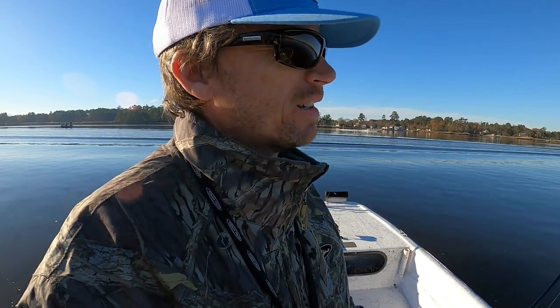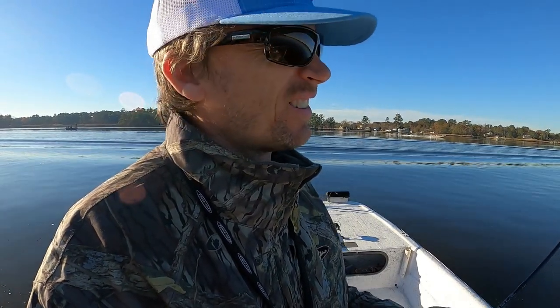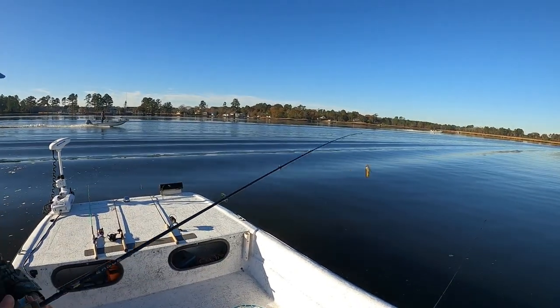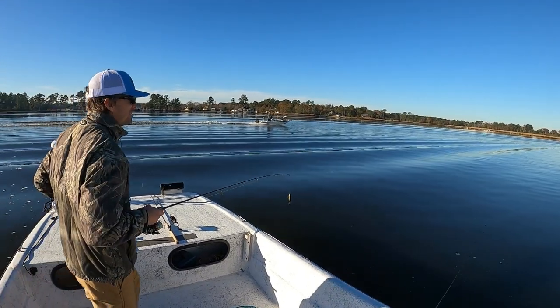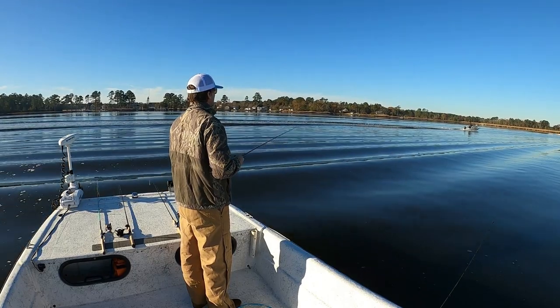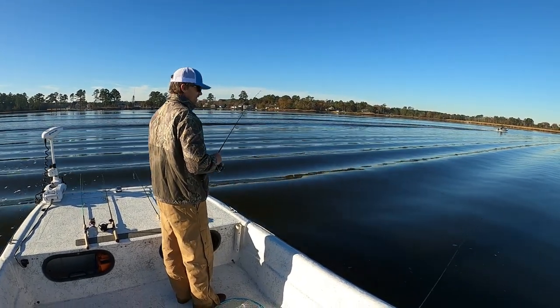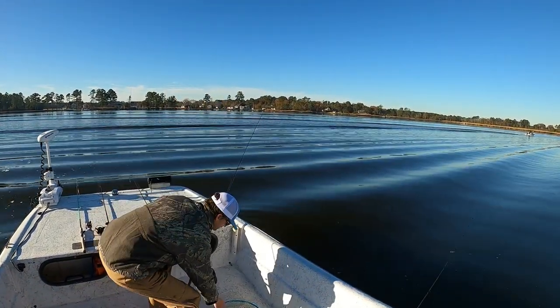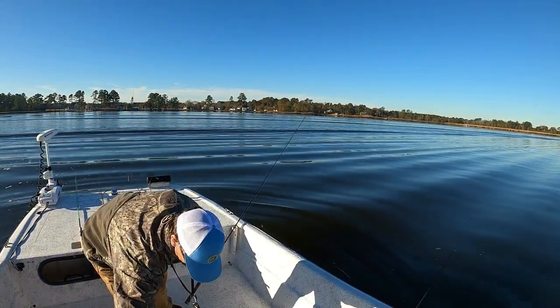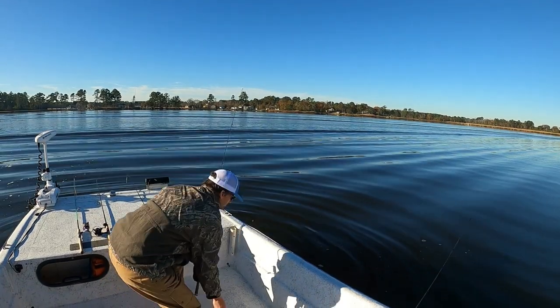Did I mention how much I love fishing around crowds? Awesome. At this point, I'm just laughing. If I got upset about all this traffic, it would take all the fun and enjoyment out of this trip. I knew what I was signing up for when I came here, and honestly, it worked out okay.